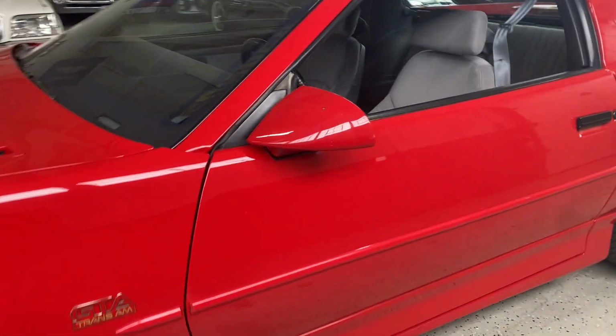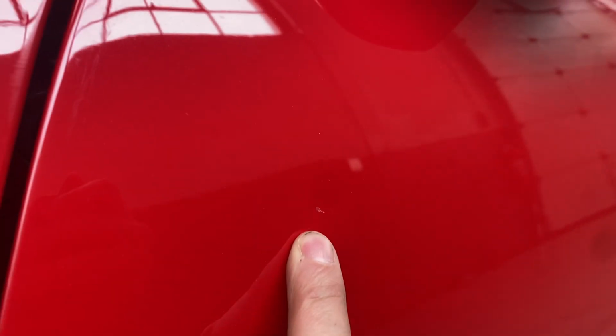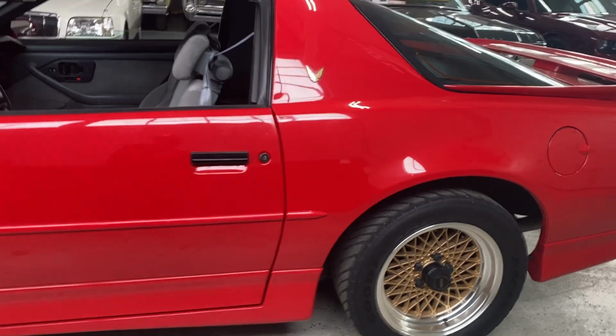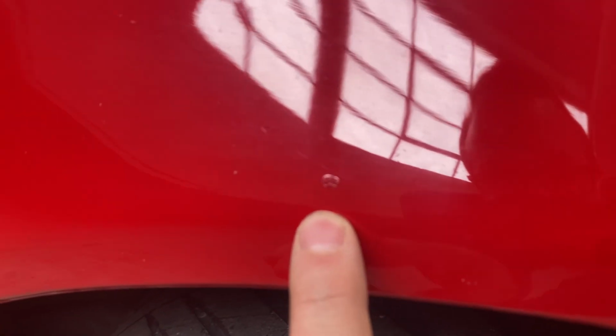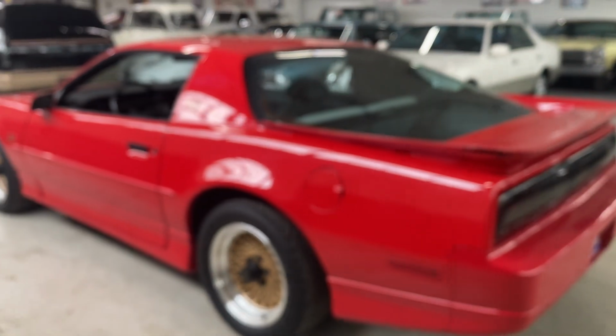There is one little dent right here. It's kind of hard to pick up. It's very minor. You can kind of see it waving on the back wall there. Looks like we do have one small little paint imperfection that was touched up there. I'm trying to get it to focus on the camera. Maybe the clear coat peeling a little bit, but that's about it for that side.